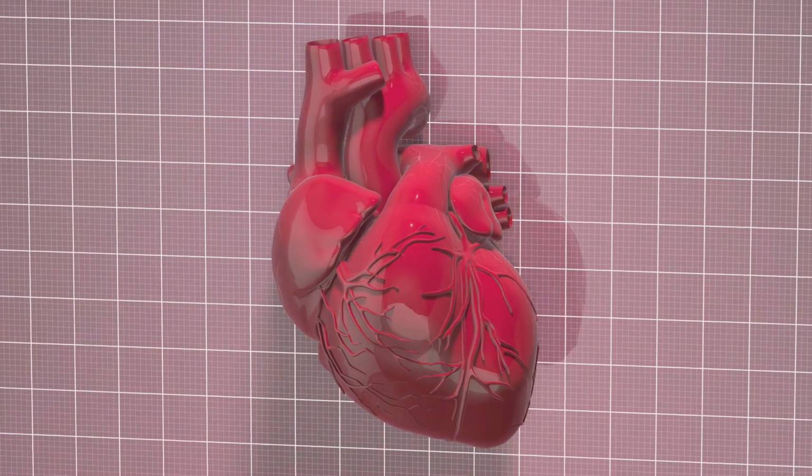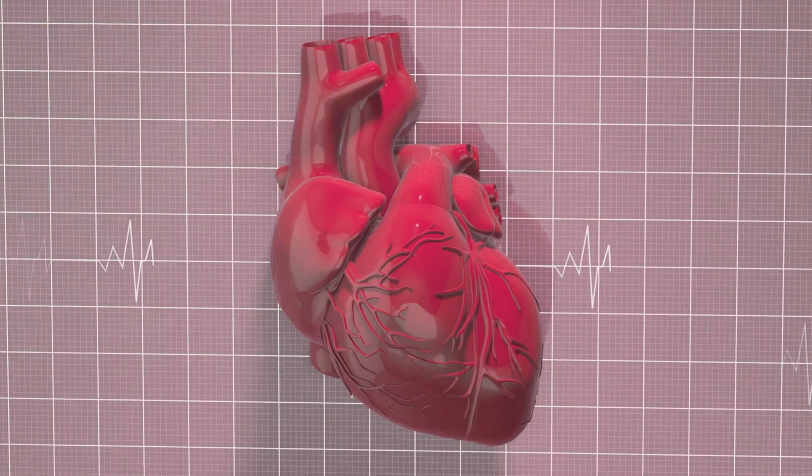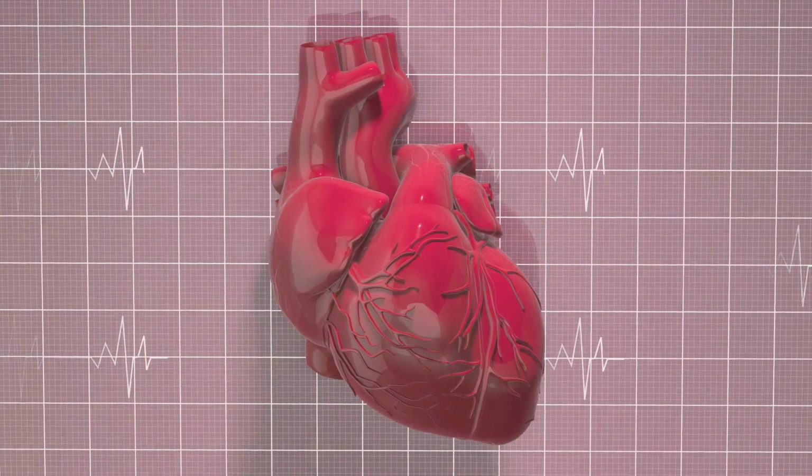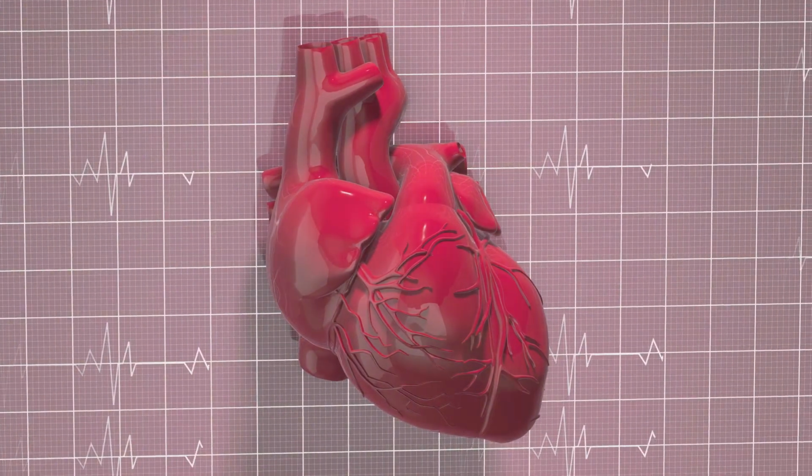Moreover, heart valve disease doesn't just impact physical capabilities. The emotional toll can also be substantial. Living with a chronic condition often brings feelings of anxiety, depression, and fear. The unpredictability of symptoms can be unsettling, creating a sense of unease about the future.